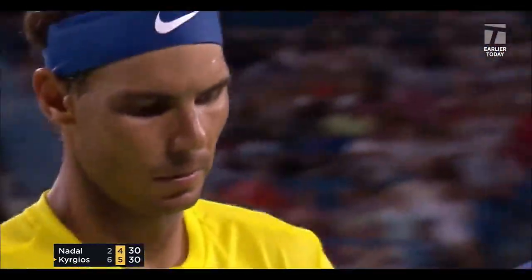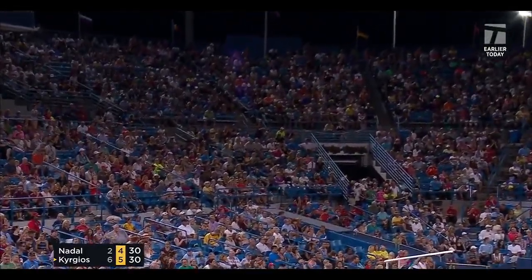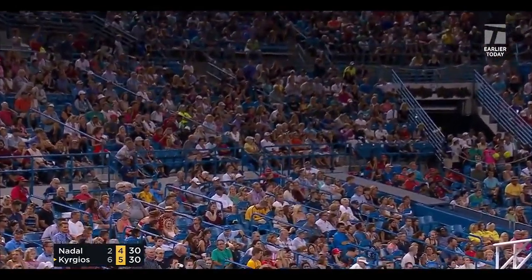Using the full width of the court there. His turn to paint the line a couple of times in the rally. 30-all. Longest rally of the match.